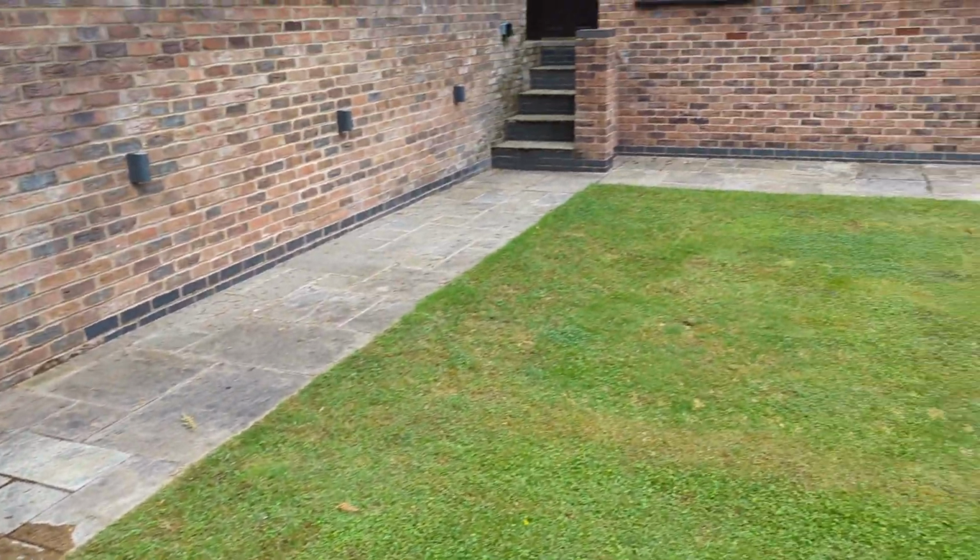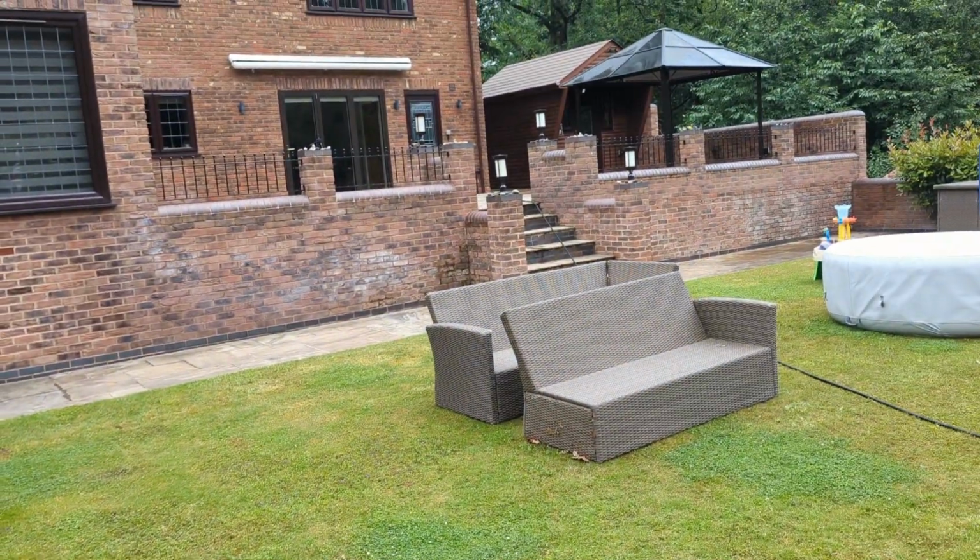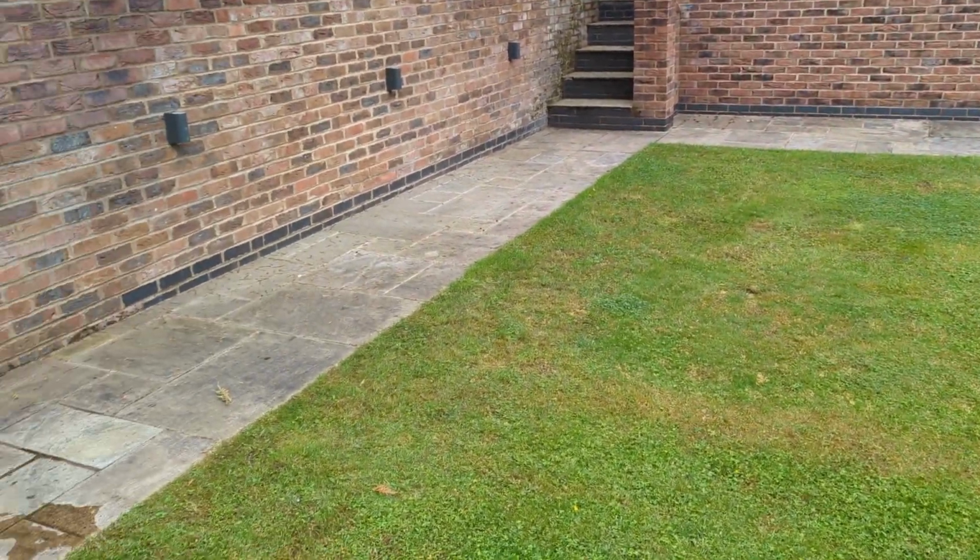I'm just feeding this grass with as much water as possible before I put any hypo down, just so that hopefully it doesn't absorb it and bleach it.